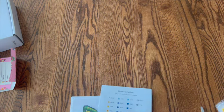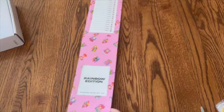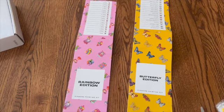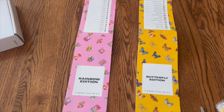Let's see. Okay, I'm going to put both of these over here so you can see the rainbow edition. I really like how they're doing this now. They have another one that I should have gotten and I didn't. And two of the creators are doing one a week. And I know that Sparkling Spectronite, Hannah, is one of them. And I am so sorry, I cannot remember who the second one is.